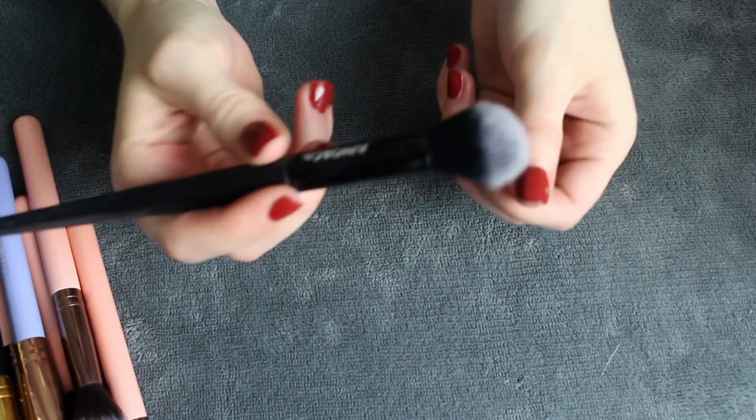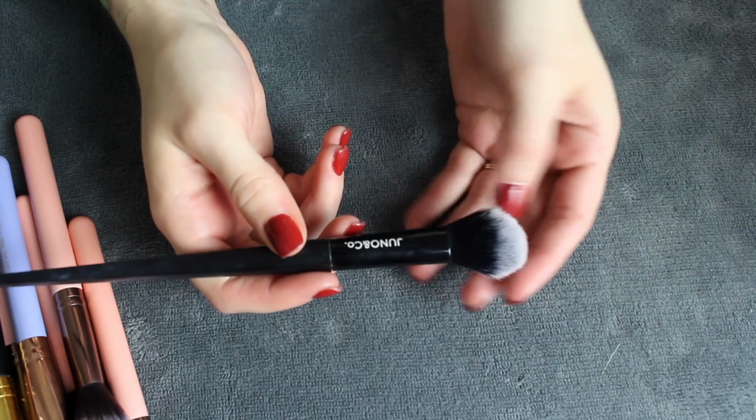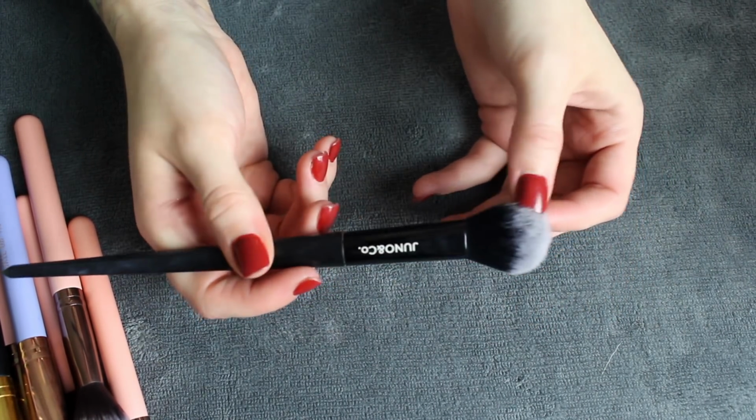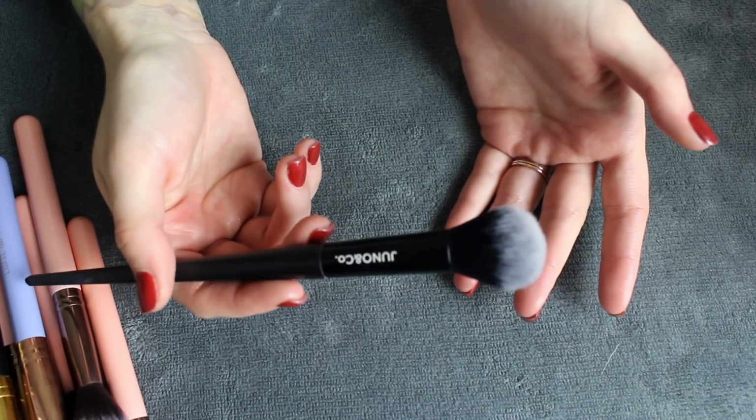And finally, I have this Juno & Co. one. I actually totally didn't realize I even owned this, but I really like the feeling of it. I could totally use this for setting underneath my eyes as well, or maybe applying contour, things like that.